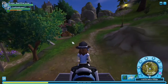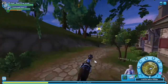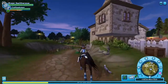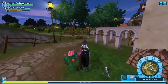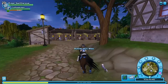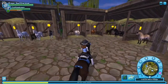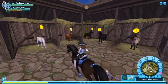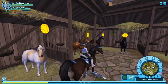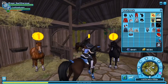Okay, so the two horses I'm going to be looking at slash deciding between are the black Frisian with the blaze and white socks, and the Jorvik Warmblood Palomino Pinto. I really like the Palomino Pinto, except for its mirroring. That's my only problem with it. And then the Frisian, it's a little bit more expensive, but it's also really pretty.